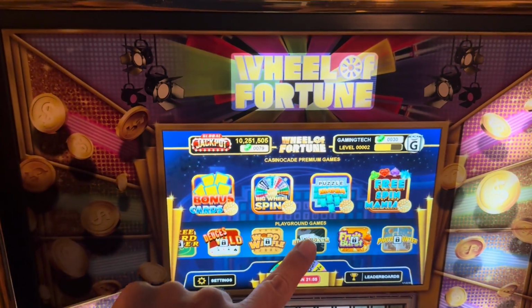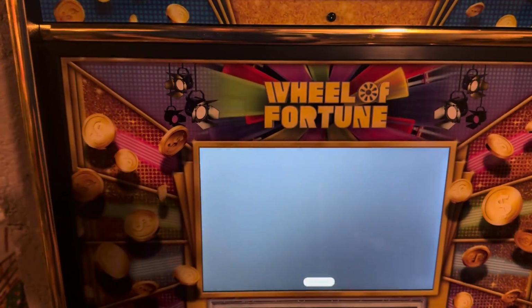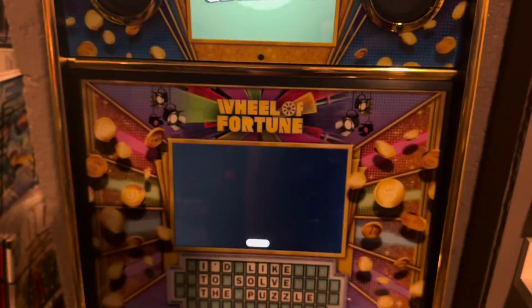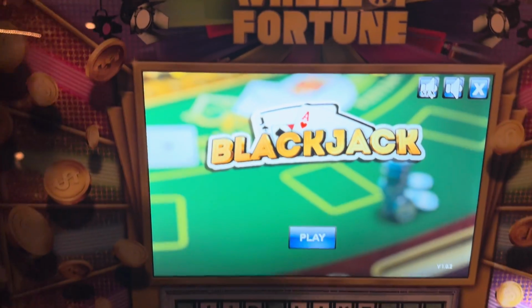But let me just show you guys, because a lot of people said, hey, is the touchscreen going to be big enough? Is it too small? And that kind of thing. Well, I can tell you guys that I'm sitting here on the chair right now. It's a perfect height for sitting on one of the stools that they have. You're right in front of the touchscreen.